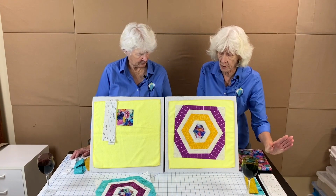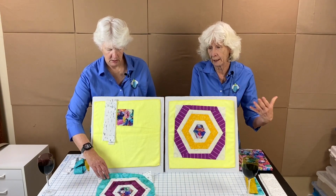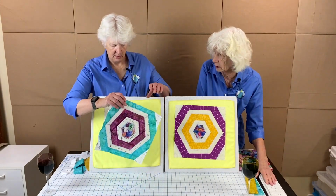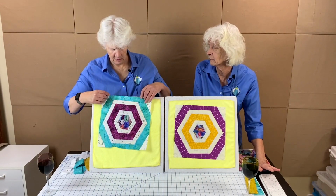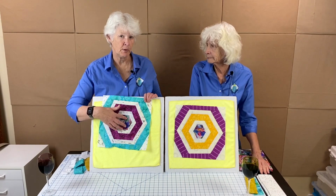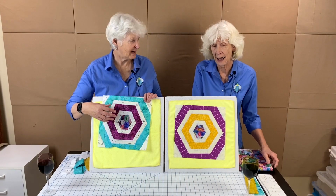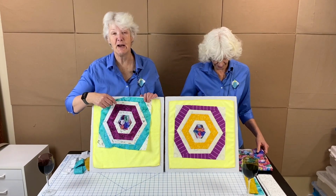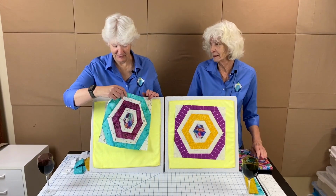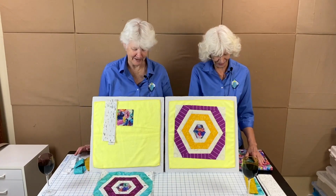Now for this month's block, it's definitely log cabin-ish, but I don't know if we have a name for it. A normal log cabin starts with a square, and we are starting with a hexagon. We tried it with an octagon, and we thought you guys would kill us. So we're at a hexagon, six-sided.